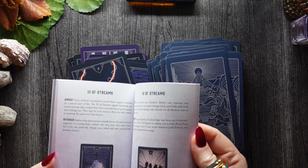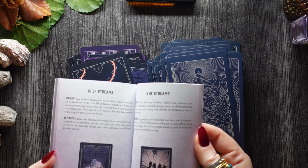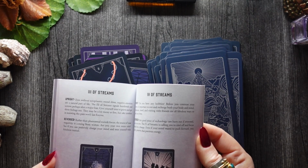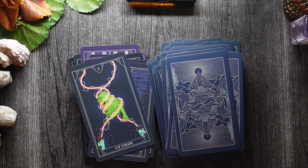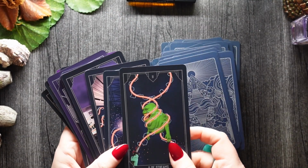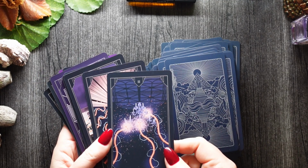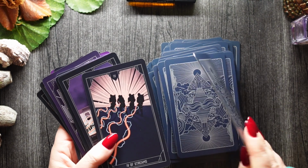For example, Three of Swords, even without ectoplasmic mood slime, negative emotions are a natural part of life. It is the Three of Swords. The Three of Swords signals heartbreak and sorrow. Okay, we got it. So this is being stuck. This is, okay, heartbreak somehow. This will point to heartbreak. Probably need to think about this one for a bit.